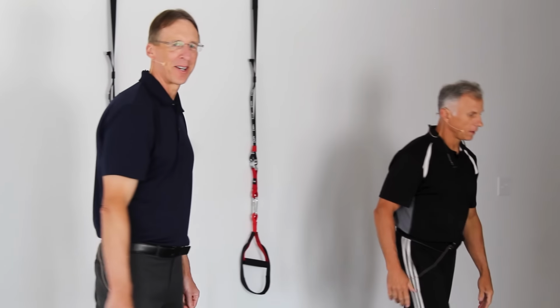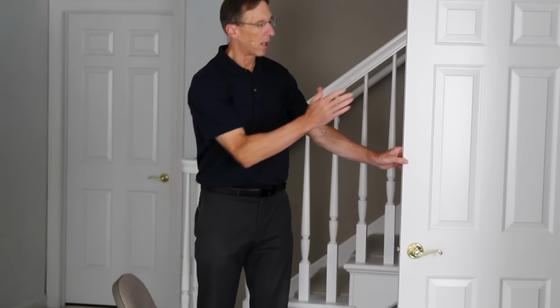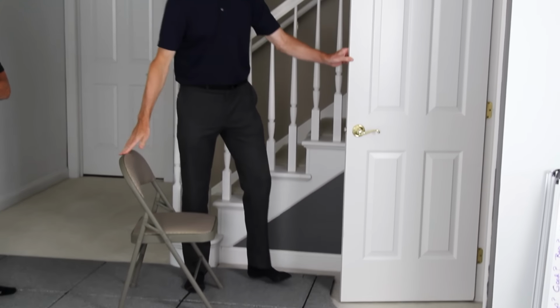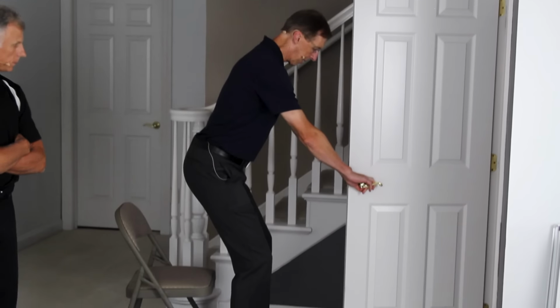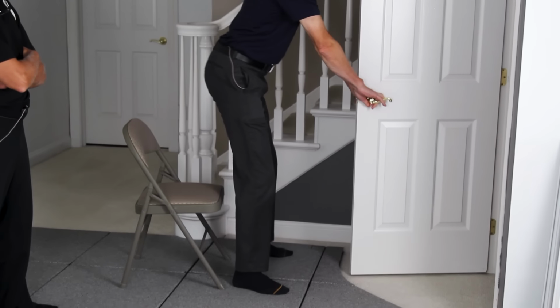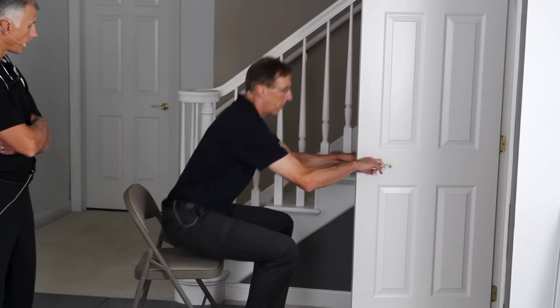All right, we're going to jump over here. If you don't have any equipment, you don't have the suspension straps, you don't have the ball, you can go ahead and take a door, not the doorway, and a chair, and you can actually hold on to the handle on both sides like this. Spread your legs apart comfortably, and you can lower yourself down under control, and then pull yourself up, lower yourself down, under control, pull yourself up.